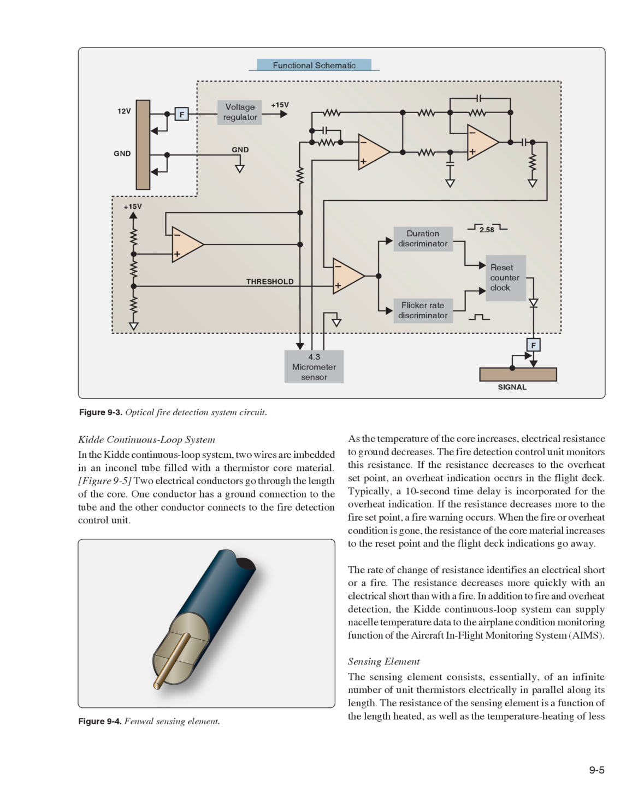The rate of change of resistance identifies an electrical short or a fire. The resistance decreases more quickly with an electrical short than with a fire. In addition to fire and overheat detection, the Kidde continuous loop system can supply nacelle temperature data to the airplane condition monitoring function of the aircraft in-flight monitoring system, AIMS.